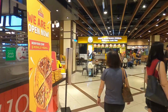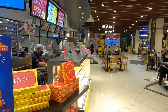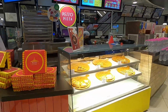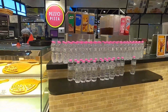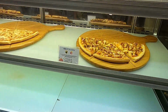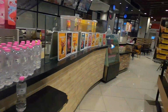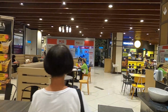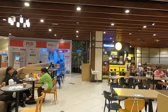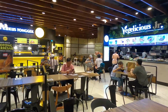So it looks like we're in a food court area. There's pizza over here. Ooh, let's see how much the pizza is per one slice. One slice is 7.5 ringgit. Kind of pricey for pizza. I think I went to the street food market and I saw a slice of pizza was cheaper, like half the price. But we're inside of the mall, so usually food is going to be more expensive inside of the mall.